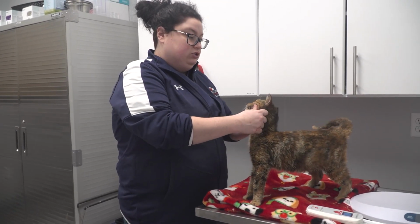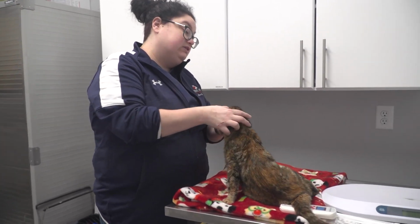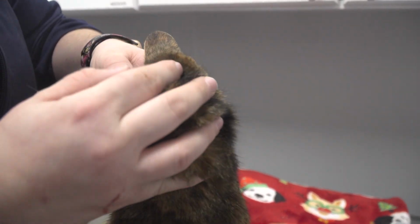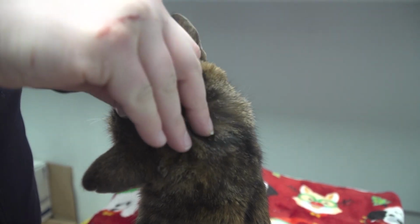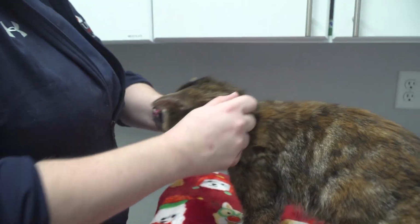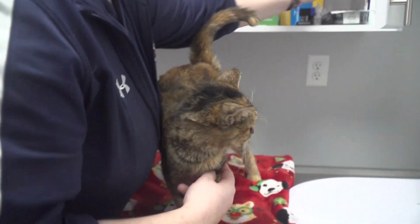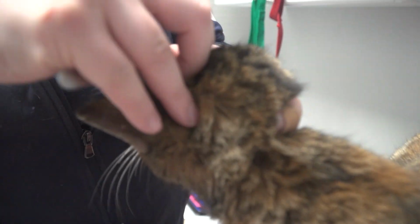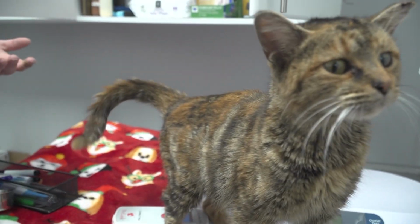Next, we are just going to do a visual inspection of her. Right now, I do see that she does have a tick on her. She has a little tick right here on her head. So we will take that off of her. With ticks, you want to make sure that you do get the head out so it does not cause any infection. Just like that. There we go, and I got the head.